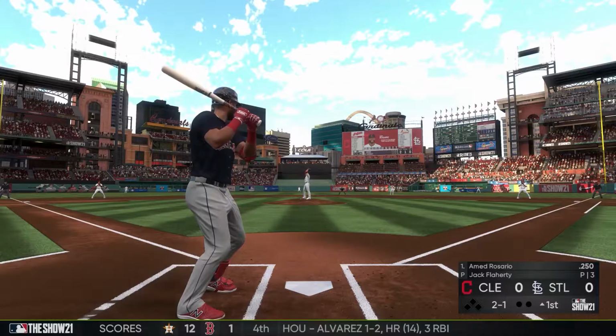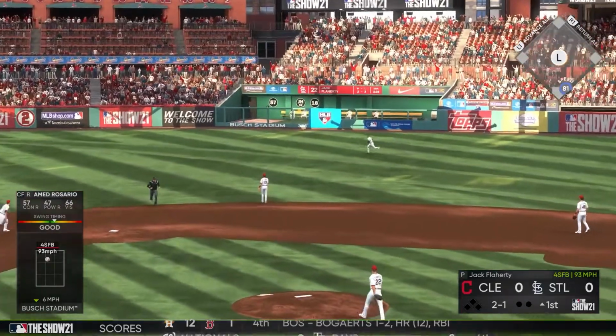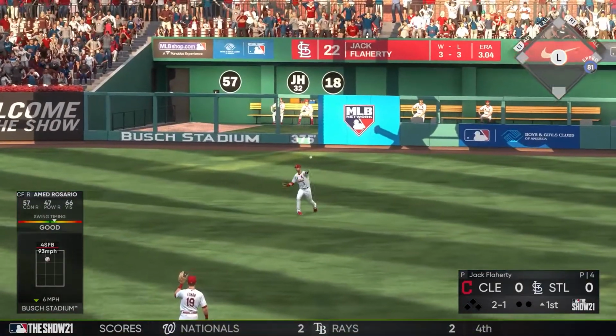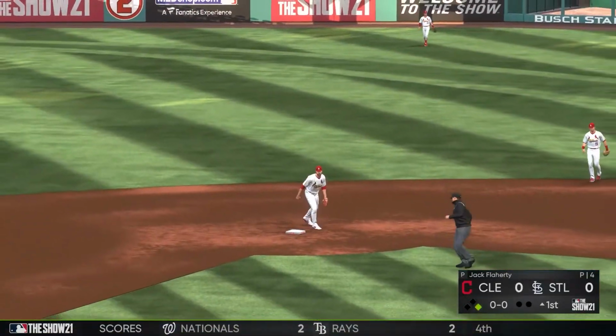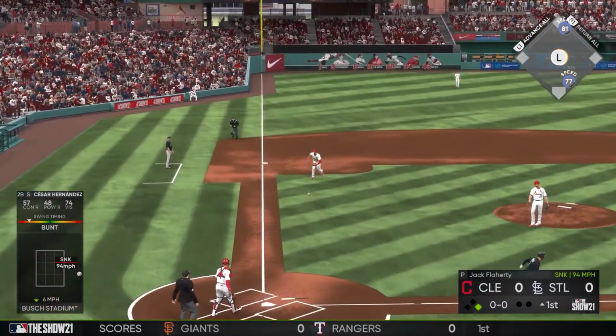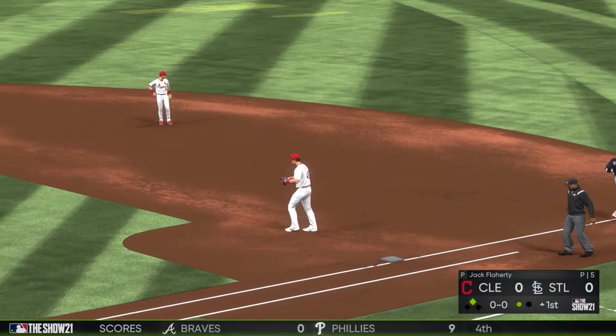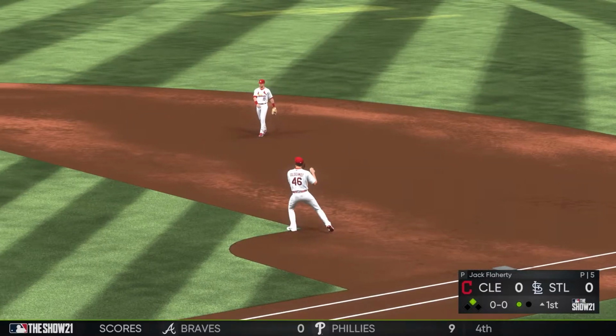Amed Rosario will step to the box to begin this one, 2-1 to him. And just like in the last game, he'll start the day off with a single, this time not off of the back of the pitcher. Cesar Hernandez is your next batter. He's going to try to lay down a bunt, and he cannot beat the throw, but however, Rosario will go to second, so a little bit of a sacrifice there.